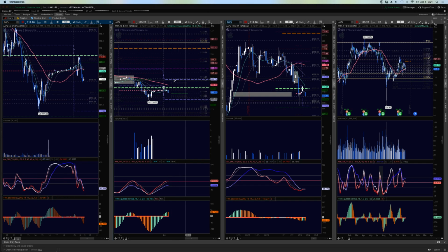It's either going to sit down here and meander around these regions, or it is going to drift essentially lower, right? So what are we looking at? Loss of 115 short, coming down into 114.30. That's not a lot of movement, right?